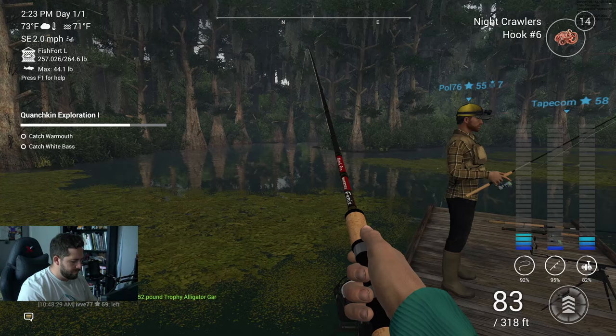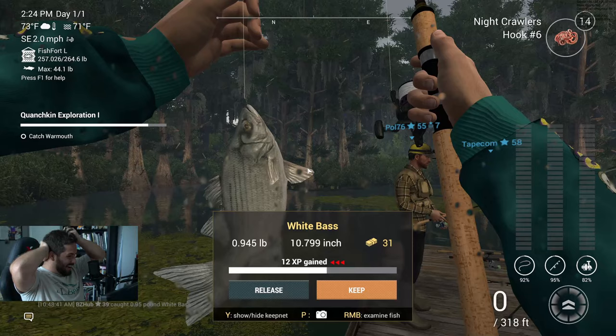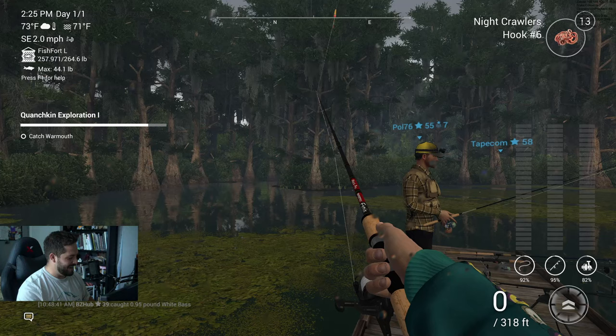Whoa, it's turning. It's a dumb bluegill or something. No way. Oh my gosh, I'm so happy about that. Finally got this white bass. I was just wandering around the entire place, wondering, when am I gonna get a white bass, or where do I even fish for one? Top notch, done with that crap. Let's go back for the warmouth.